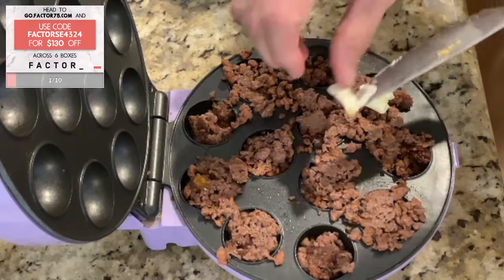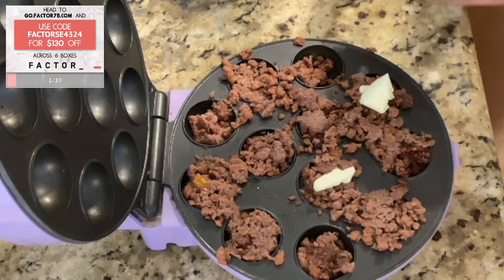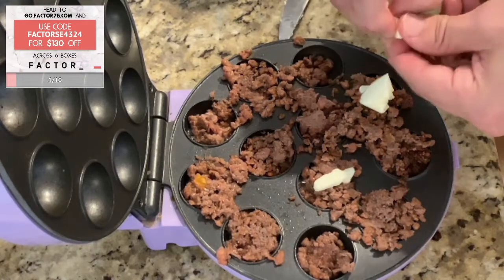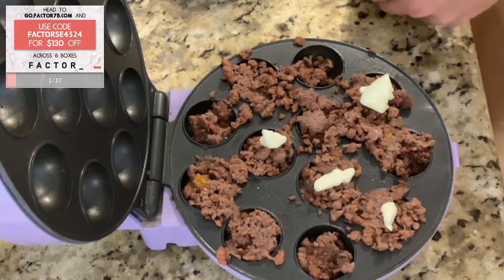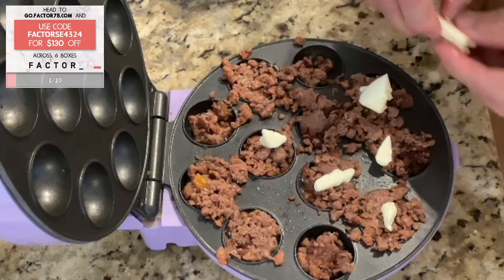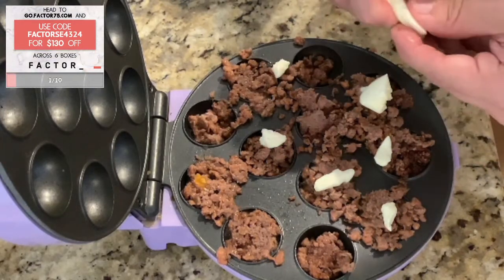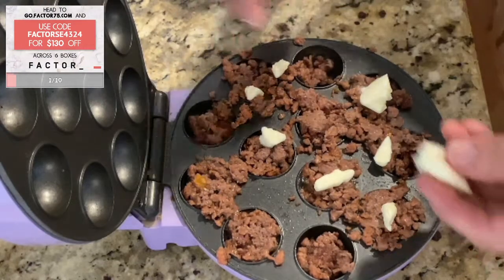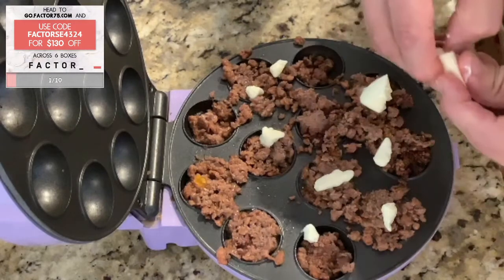This part's a little bit tricky, but you want to get the best that you can. You want to have a little bit of butter over each one of the holes. As it turns out, I had way more beef than I thought I was going to need. You can see it really sizzling there. I don't know why. I thought that it didn't start cooking until you close it, but that sucks.